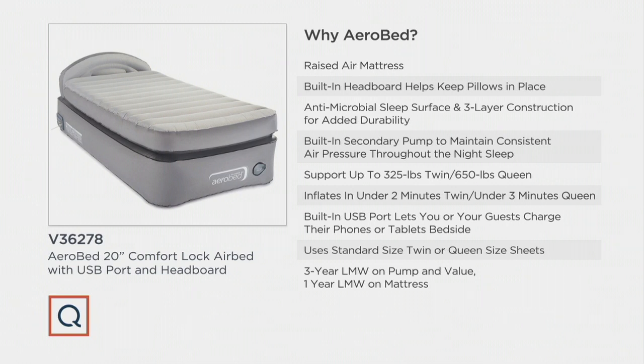The antimicrobial sleep surface and that 3-layer construction add to the durability and the long life of it. Also, that secondary pump, you've probably never seen this before, but no matter what pressure you set it on, whether it's soft, medium, or firm, this bed senses if there's any change and silently adds air so that you never lose that good night's sleep you were expecting as you set it to your specific comfort level. This holds up to 325 pounds on the twin and 650 on the queen. Inflates in 2 minutes for the twin, 3 minutes for the queen.